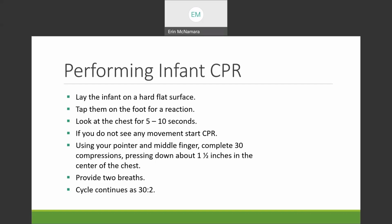Again, this is any kind of reaction. It does not have to be a verbal sound. If they pull their foot away when you tap the bottom of it, if they open their eyes, something like that, that's a really good sign that their heart's working because they could respond to you.